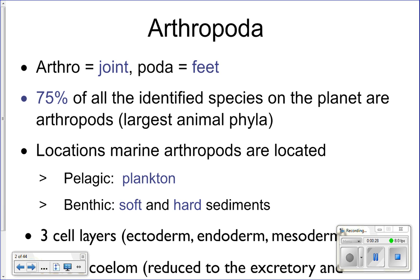Yes. Arthropoda. So arthropods are... It's a huge file, okay? There's, like, tons and tons of things that are found in this phylum. In fact, like, 3/4 or 75% of the species of animals that we've identified on Earth are arthropods, okay? So 3/4 of them are found in this phylum. It is the largest animal phylum.